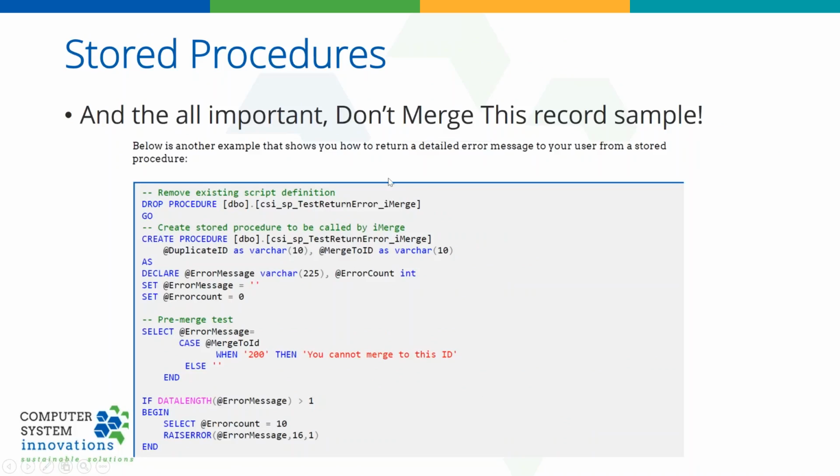Here's sample code to actually stop someone from merging to, or you can even use it from a certain ID.